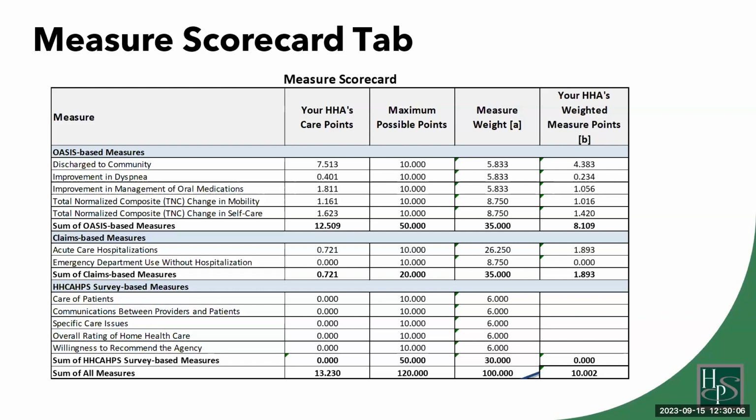But if this agency had had HHCAHPS scores that were higher than the achievement thresholds, again, representing the 50th percentile scores of their cohort, then they would have had scores here to add in as the additional 30% of their score. So basically 30% of their total performance score is 0 right now. 35% of their total score is 1.893, which is acute care hospitalization. And then 35% of their score is 8.109, which is their weighted measure points for the OASIS items. The grand total of their current total performance score is 10.002 out of a possible 100.